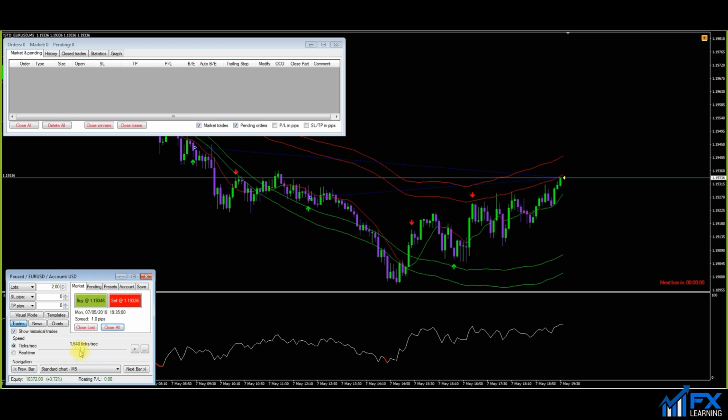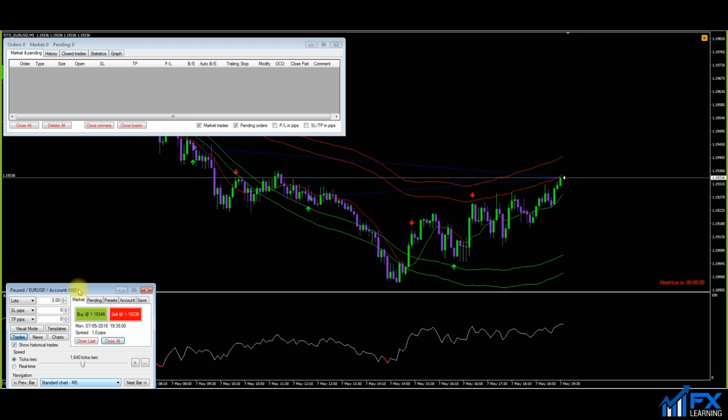Now I'm still up 3.72%, but I've learned something now: do not take these signals against the trend because they're going to give me drawdown. Remember, that's one thing I've now learnt when trading the AND strategy. Do we take trades against the trend but use a stop loss?